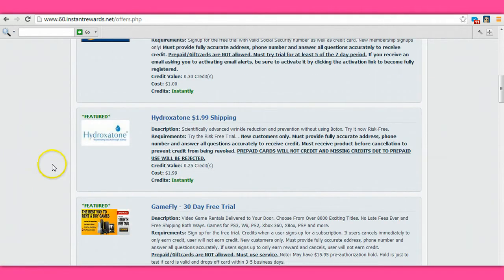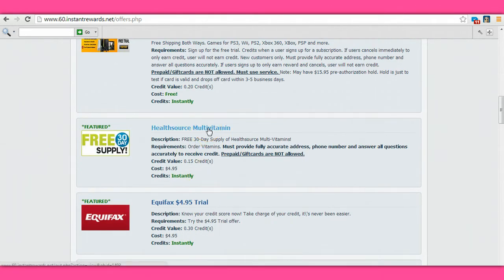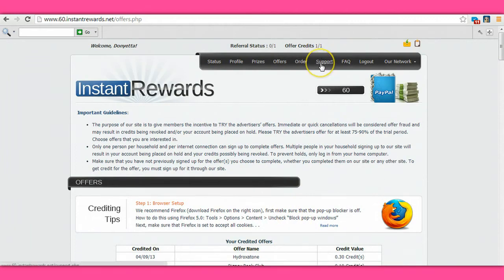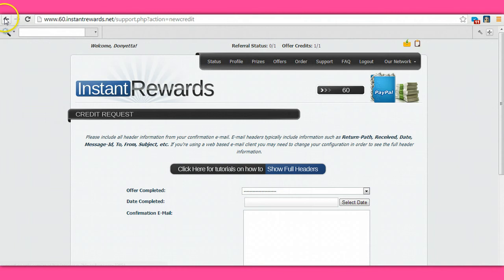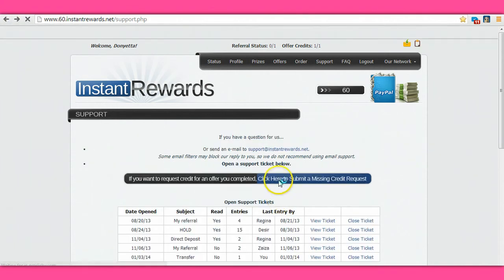Just say in the event you got the email confirmation from Health Source Multivitamin, but you did not receive the 0.15 credits, okay? That can happen, not a big deal, because I'm going to show you exactly what to do. So we're going to go up here to support, click on it, and you are going to submit a missing credit request. So all you have to do is click here, and let me go back and tell you what I clicked on. I clicked on click here to submit a missing credit request.